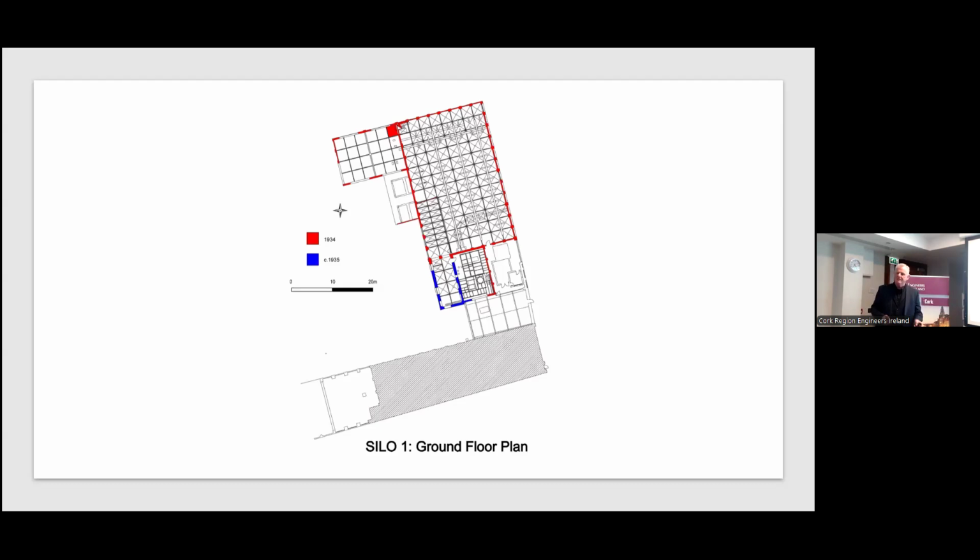But all of this is laser scan. The only time I used the tape was when I was trying to find out if I could get something in the door, which is a brilliant way of looking at it. And again, you'll see the product that you get from this is quite extraordinary.